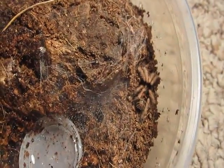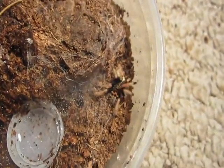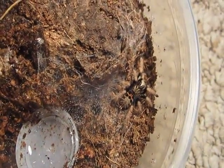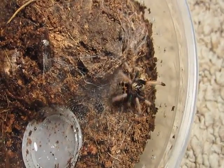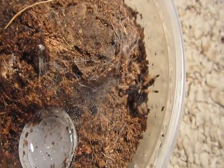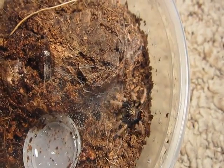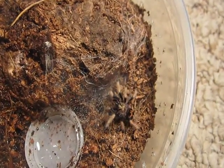Here's my Chromatopelma cyaneopubescens, the green bottle blue. Oh yeah. Just like the Pamphobeteus, they have vicious appetites. Alright. Gorgeous, gorgeous, gorgeous. And will only get prettier. Yeah, it's one happy T right there. Doing that nice little web dance there. Happy dance. Aren't they so cute when they do that?